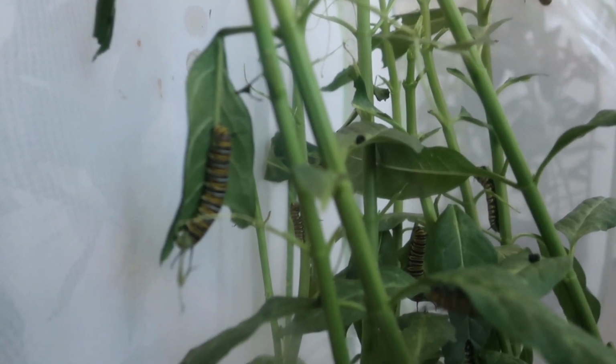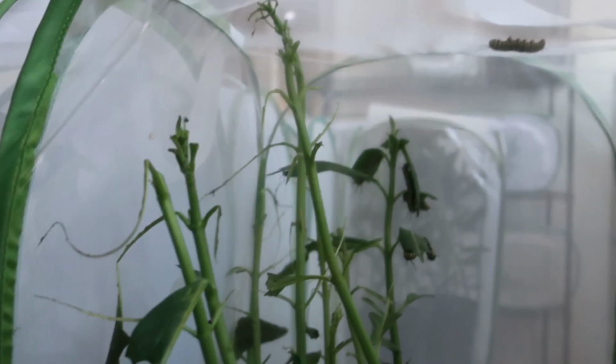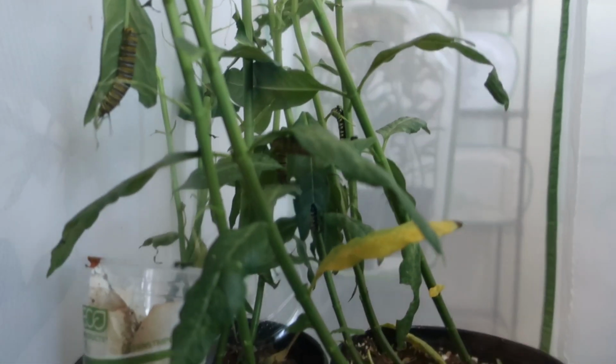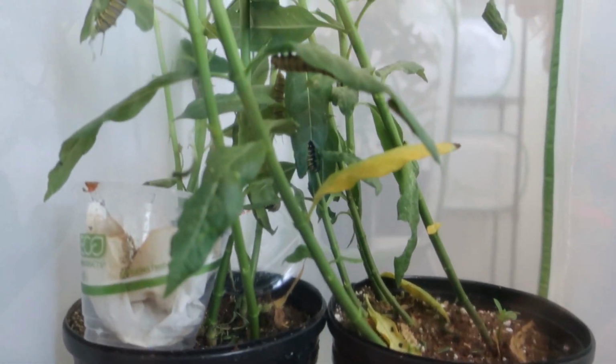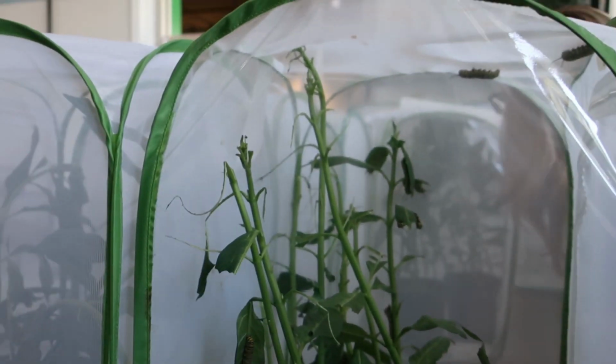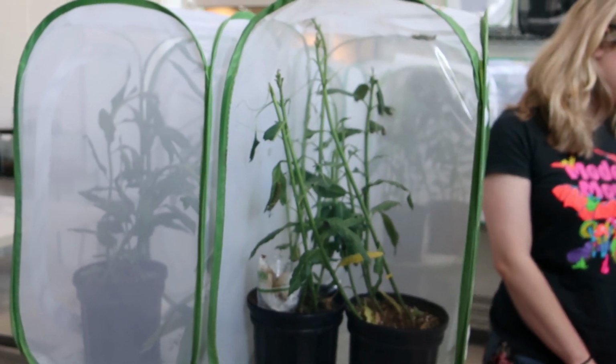So this is kind of how we raise all of the caterpillars. We use these butterfly breeder pop-ups, and we take the appropriate plant for each species of butterfly and put it in there with them, put a batch of caterpillars on it, and we'll care for them every single day of their lives until they pupate or become the chrysalis, or the cocoon as we learned it in grade school.